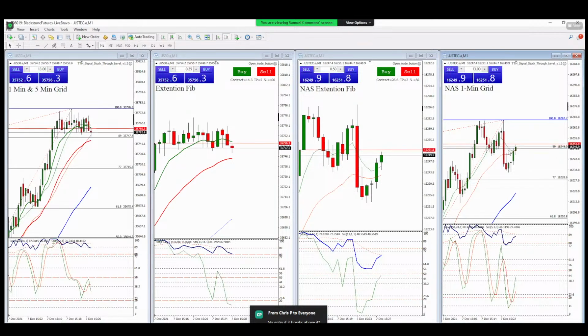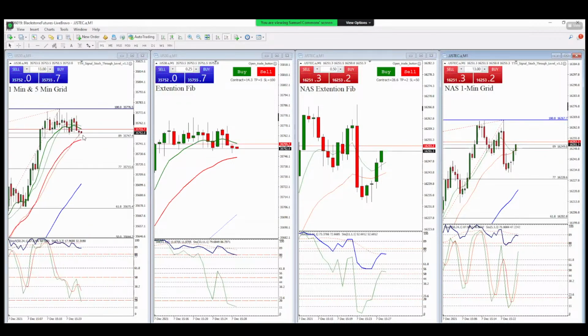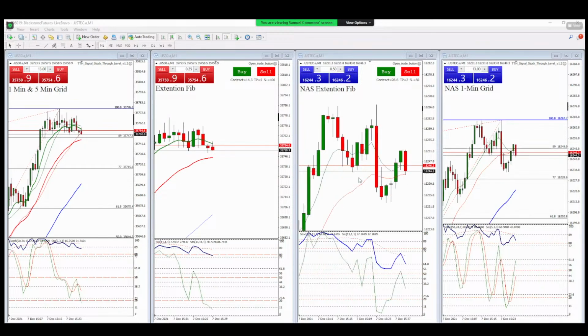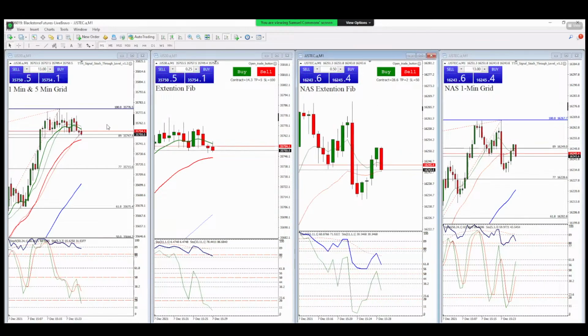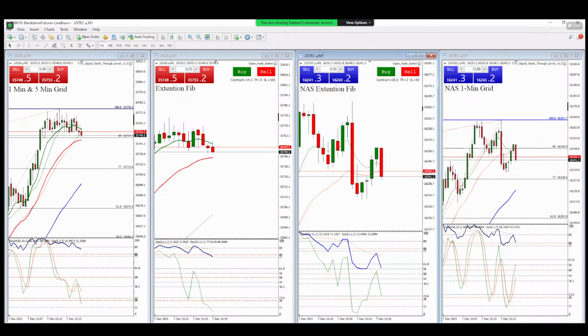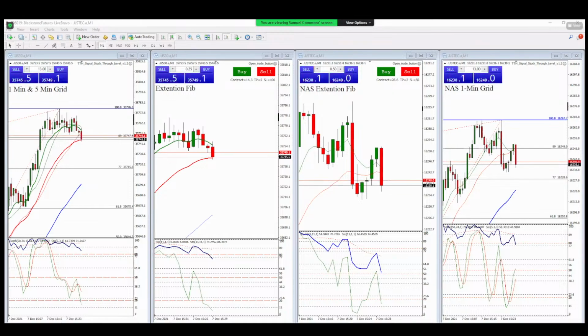Support on the Dow now is 61.8 monthly high low. Coming up for the 5:30 candle. Yeah, we can expect a bit of an increase in volatility with that candle. We just watch the trigger again. Watch the 89 of the extension fib. You haven't got it there, it's just bounced off it.